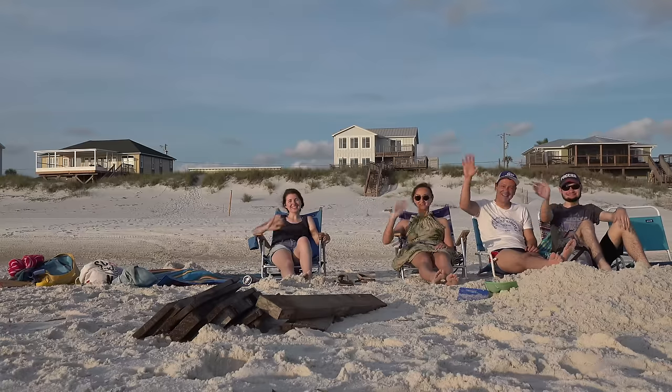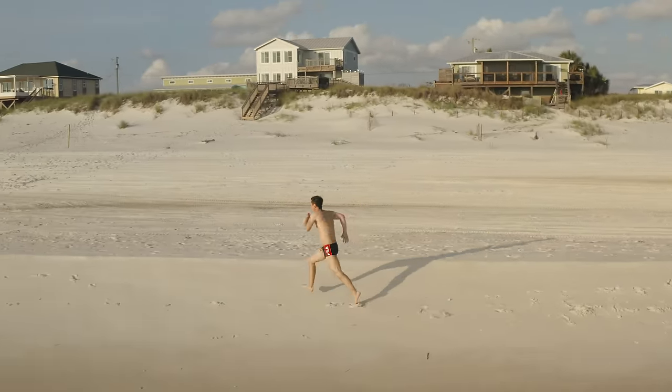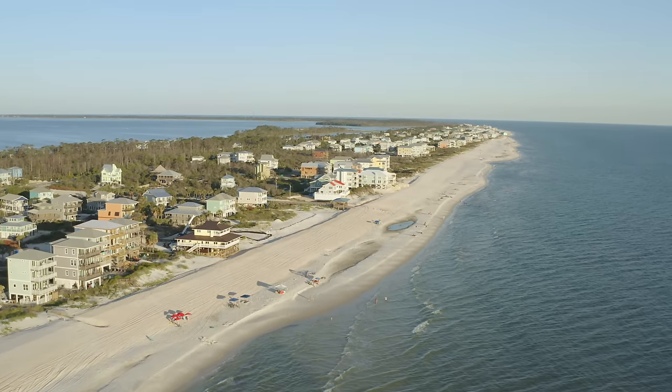What makes it unique is there are no high rises here like in Destin or Pensacola. Just single family vacation homes and low level condos surrounded by the best of what natural coastal Florida has to offer. Also, it's extremely safe.